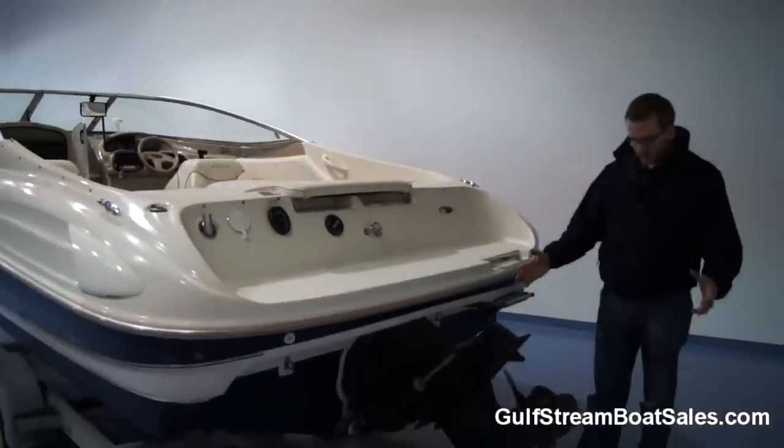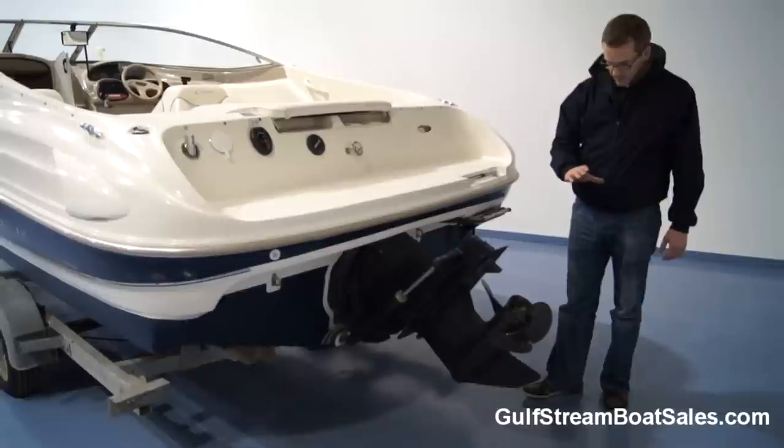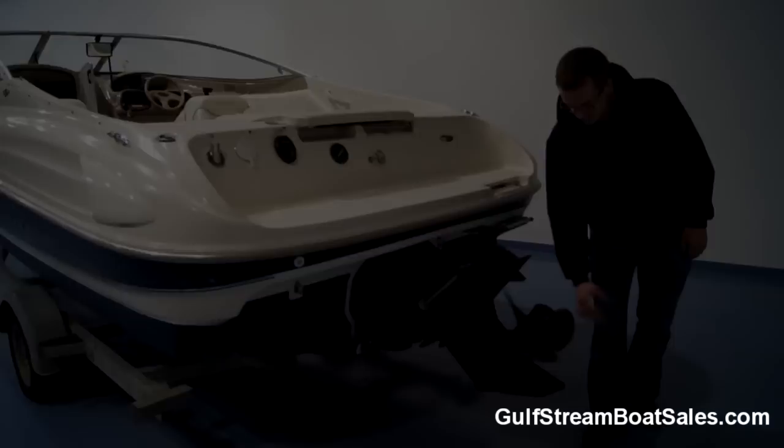The stern drive is in really good condition. It's been anti-fouled. There's no scuffs or scrapes on it. The skeg is in perfect order, as is the prop.